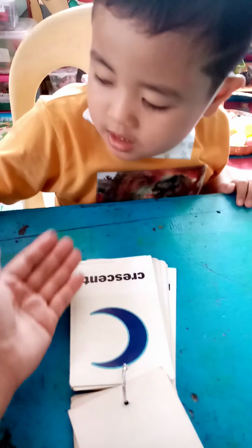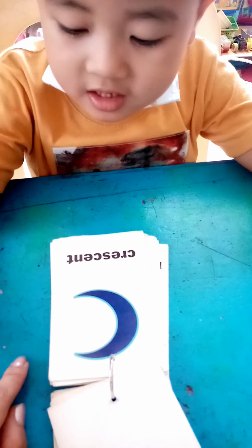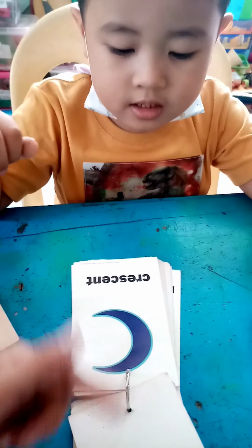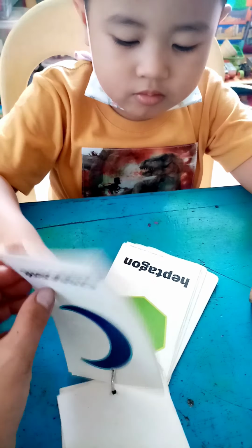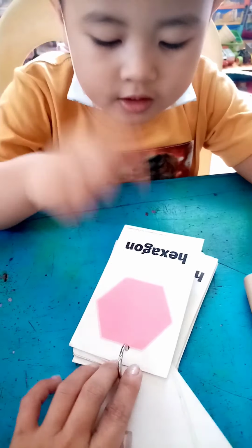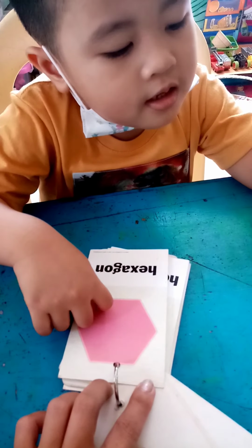Crescent. Okay. Now, can you flip the cards? It's like this. It's like that. Yes. They're blue. And the table is blue. Okay. Can you flip the card now? You have to flip the card. One card only. Oh, what's that? I don't know. It's a hexagon. Say it again.